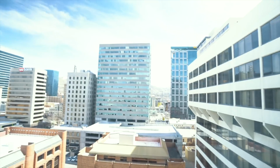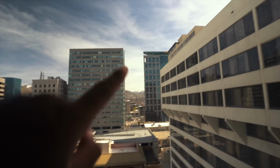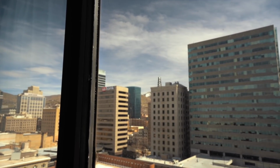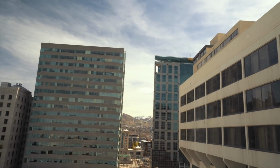But yep, our last day here in Salt Lake City, and this view is just incredible. You guys know in San Francisco, we don't really have hills and mountains on the outside. So it's weird to see that behind these tall buildings, there are snow-capped mountains.